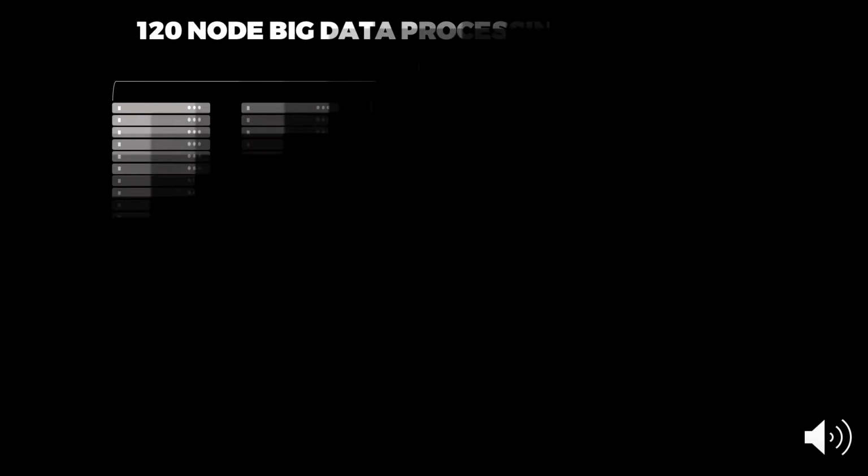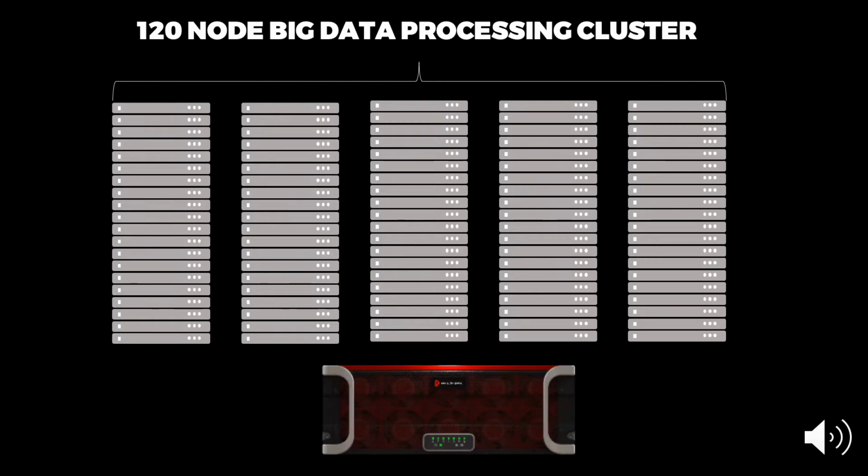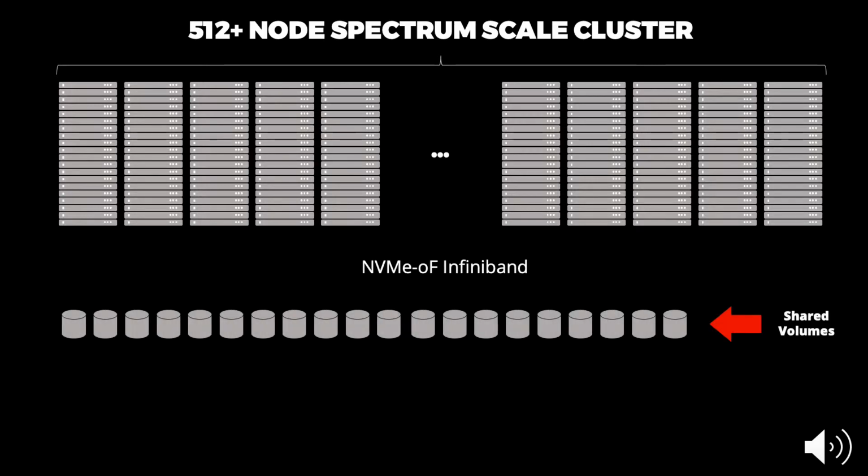You may not have heard of Pavilion Data just yet, but word is spreading fast in the Spectrum Scale community. A massively parallel compute center has deployed our storage array as part of a genomic sequencing cluster running analytics through more than 120 nodes with a single 4U chassis. Another customer has more than 512 nodes deployed with a few arrays. In this particular environment, the goal was to achieve the highest throughput ever for a single shared storage namespace with Spectrum Scale. The customer summed it up as making the impossible possible.